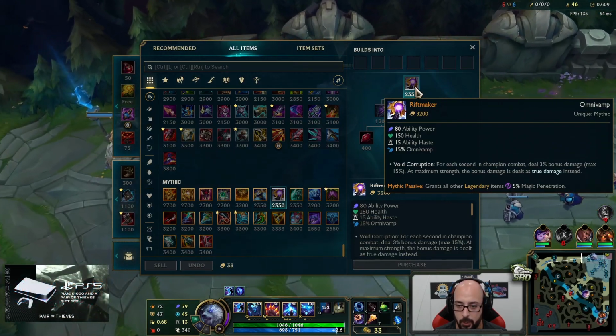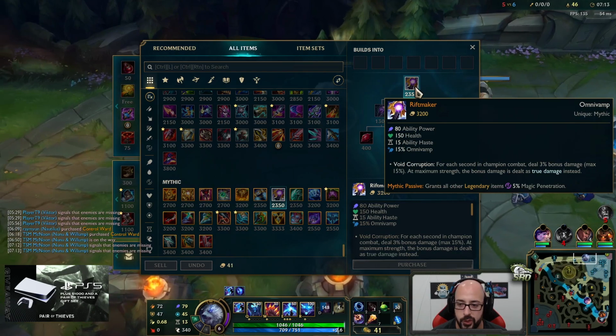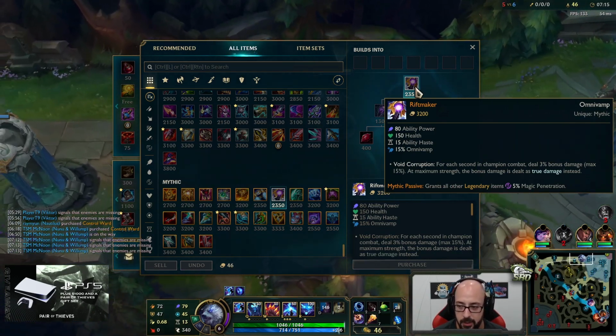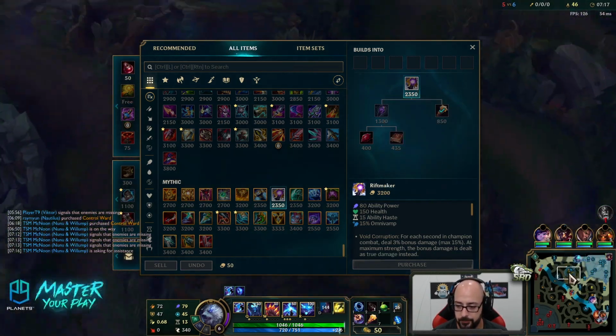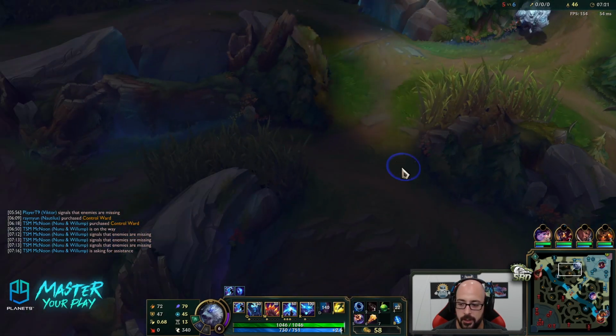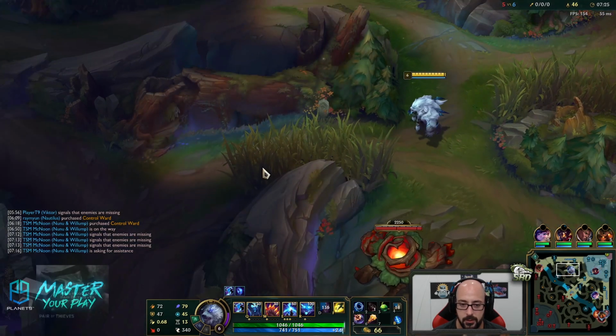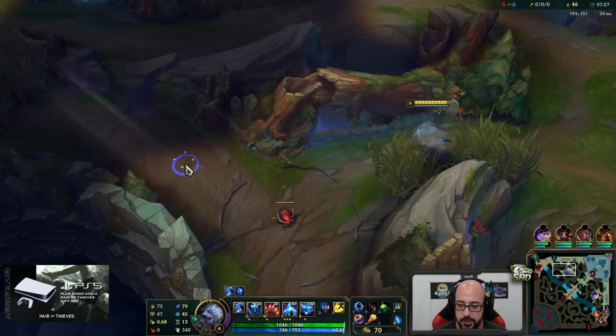But yeah, 80 ability power, 150 health, 15 ability haste, 15% Omnivamp, and then Void Corruption: for each second in combat with a champion, you deal 3% bonus damage. And then it gets scaled up to 15%, and once it's at 15%, it does true damage instead of just bonus magic damage.